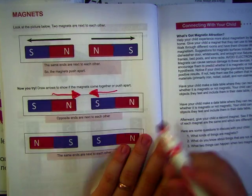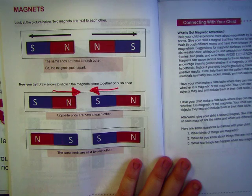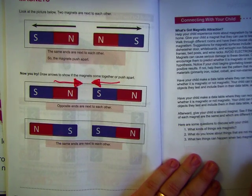Now you do the next one. Here we have south and south. What will happen if you try to push them together? Will they pull together or will they push apart? Use your arrows to show what will happen.